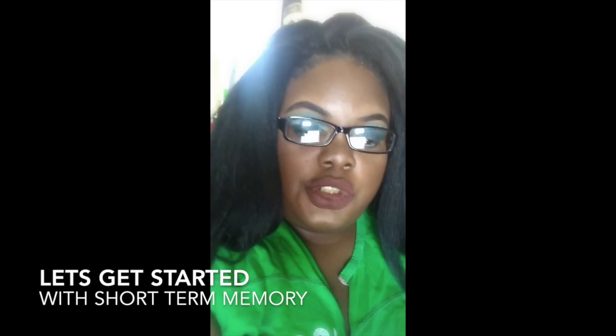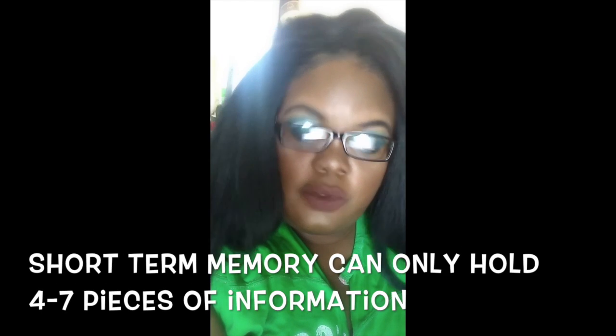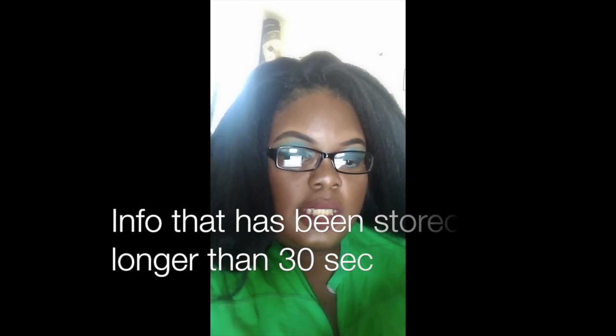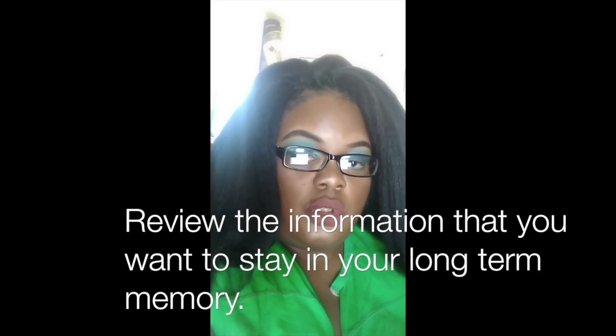Your short-term memory can only hold 4 to 7 pieces of information. And next we have long-term memory. Long-term memory is anything that is stored in your memory for a long length of time, that you've maybe rehearsed or seen before, and it's longer than 30 seconds. So anything longer than 30 seconds can be stored into your long-term memory. And so, review what you want to stay in your long-term memory.